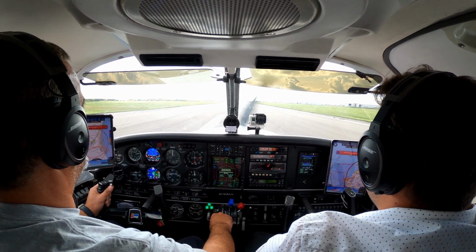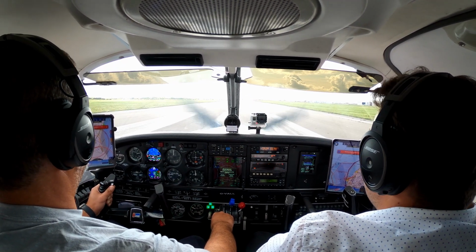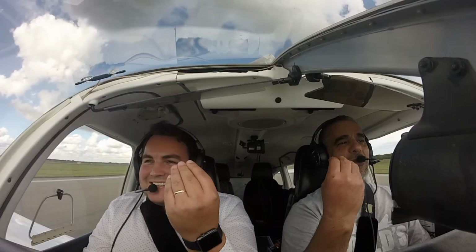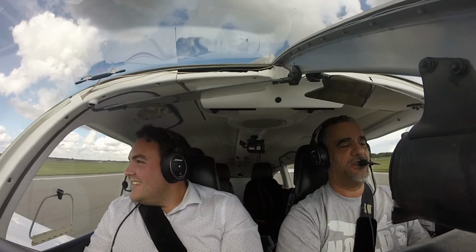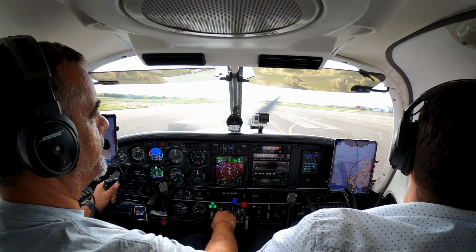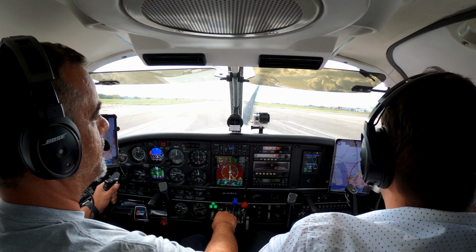Beautiful. Good afternoon. Golf Sierra Echo X-ray X-ray is a PA-28. It's one of those moments that is bliss. Overhead Lydd. Look at me sometimes like all you want to do is run.